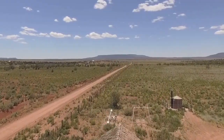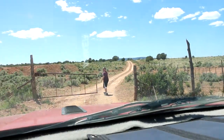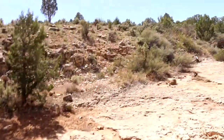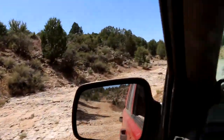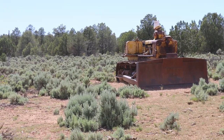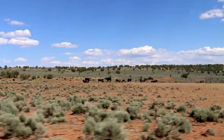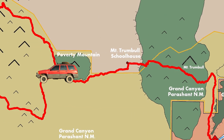After our visit, we continued west onto unimproved roads and back into Grand Canyon Parashant National Monument. The roads got rougher again, and our pace was slowed for the next 20 miles. After a brief detour on the wrong road, we finally made it to BLM Road 103 by about 2:30. Our campsite for the night was to the right, but there was something to the left that I really wanted to see.